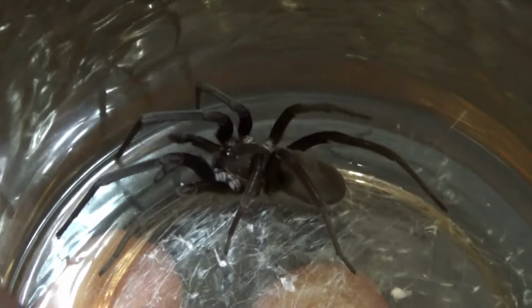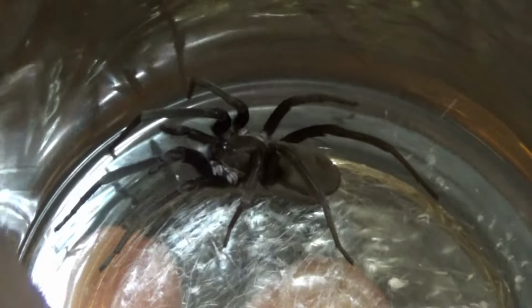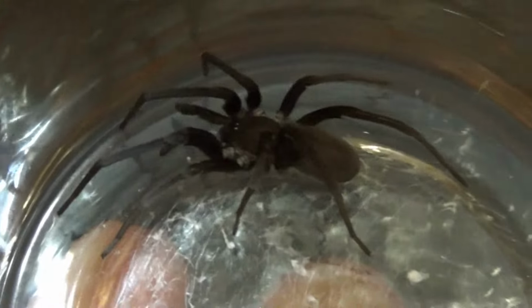And the thing about this giant weaver here is she will get giant. She will get big enough to rival a tarantula. This is a young lady right here. This is a youngster. And she looks full-sized. Like, if she were a male, she'd be full-sized. But she's not a male. She is feisty though. Look at her go.